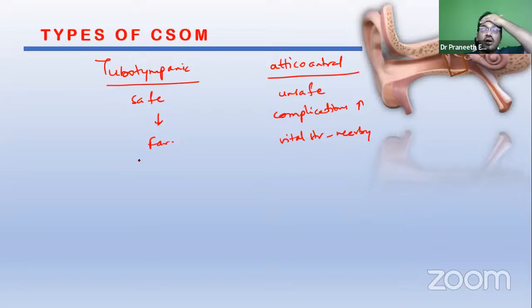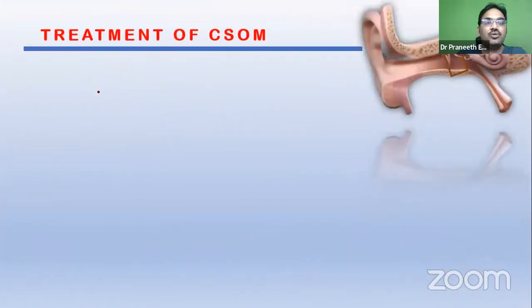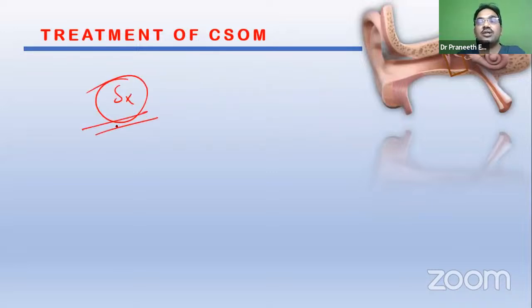In case of tubotympanic, most commonly you go for a simple tympanoplasty or canal wall up mastoidectomy. In case of atticoantral, you most commonly go for a canal wall down mastoidectomy. Any doubts here? Clear. Now coming to treatment of CSOM, the treatment of choice is always surgical, okay? So surgery is a must in CSOM cases.